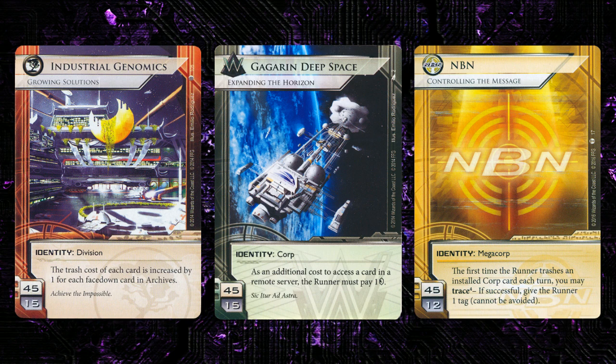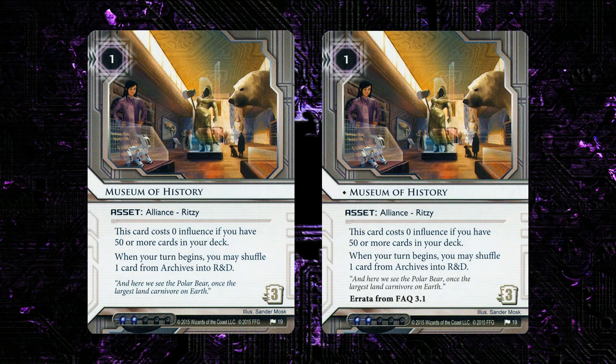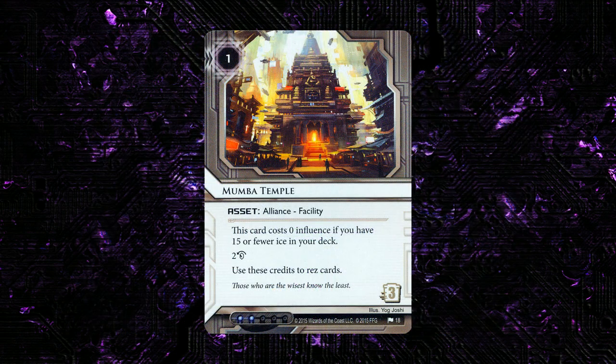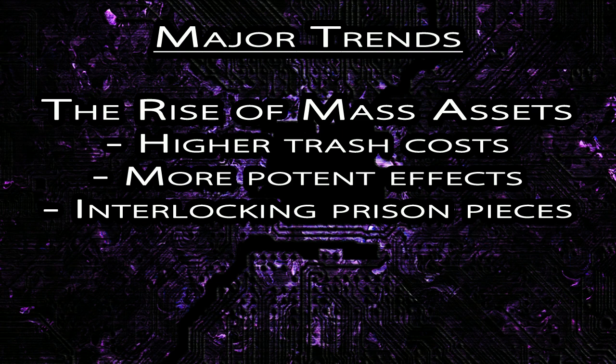Industrial Genomics is the quintessential ID of the mass asset strategy, and though we saw also Gagarin and nowadays Controlling the Message also very strongly in the mix, this deck was really challenged in the middle of the year with the Most Wanted list update. We saw the errata of Museum of History to be unique, as well as Mumba Temple being added to the Most Wanted list. Despite these changes, mass assets is here to stay. And we've even seen some cards towards the end of the year that have given the strategy a big boost. So I think this is going to continue to be a major archetype going into 2017.